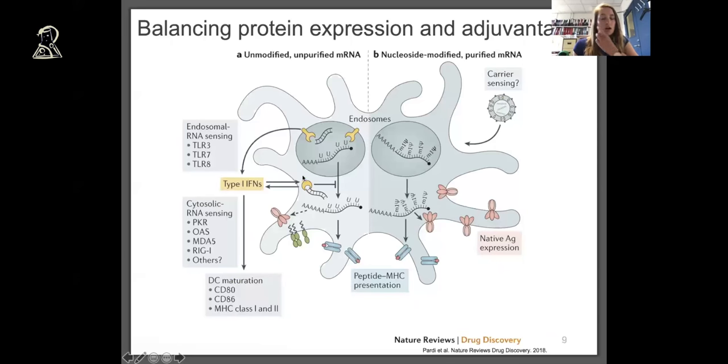So foreign RNA is sensed both endosomally by TLR3, 7, and 8, as well as by cytosolic RNA sensing by a number of receptors such as PKR, MDA5, RIG-I, as well as others that we may not even know. This then triggers a type 1 interferon response, which leads to dendritic cell maturation, which is good for adjuvantation, but it can also shut down protein translation. So if you deliver too much RNA, it's possible that it will just be completely shut off.